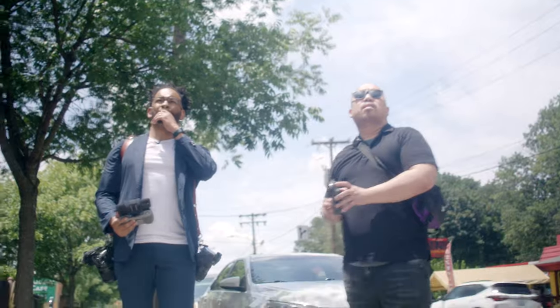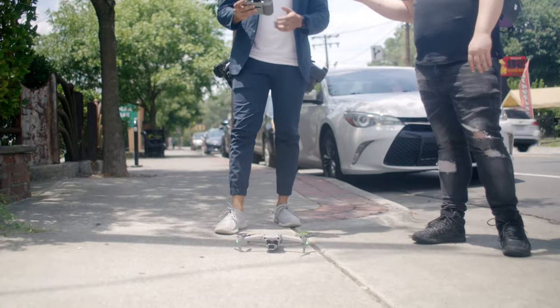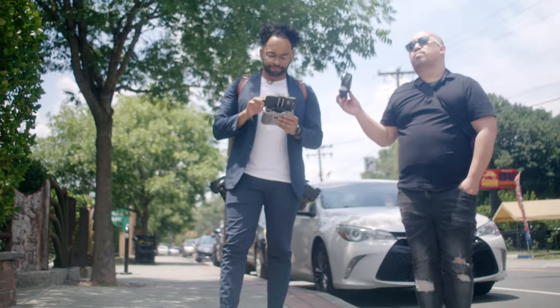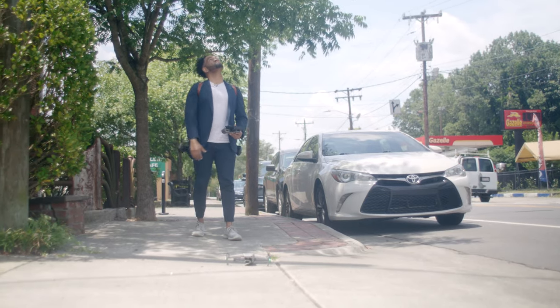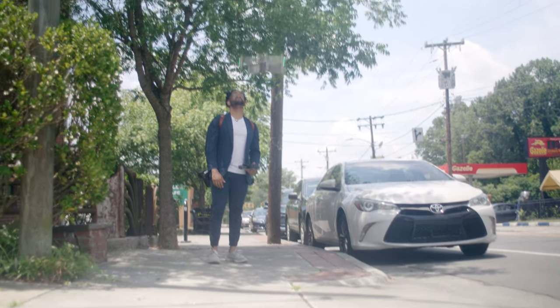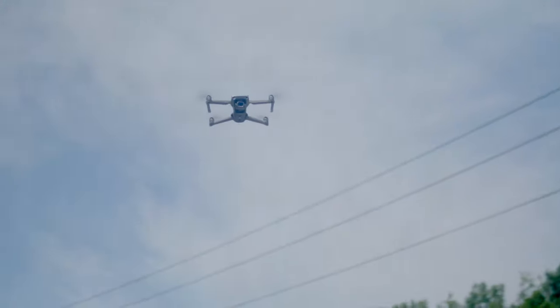Since I am capturing the whole venue as well, I decided to bring out my drone. I have an Air 2S, been highly thinking about upgrading to the Air 3, but I wanted to get a little bit of venue video coverage. Y'all let me know if you see a big truck or anything.